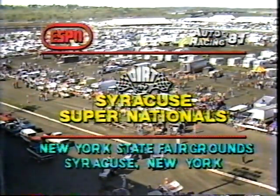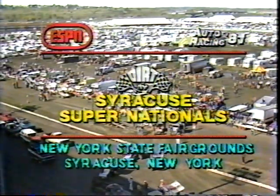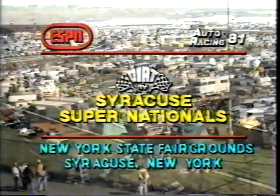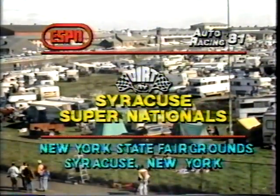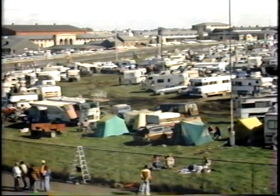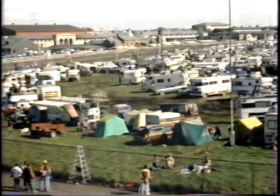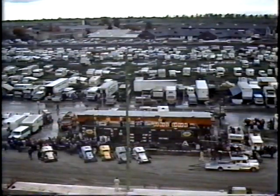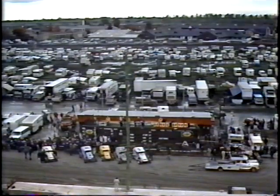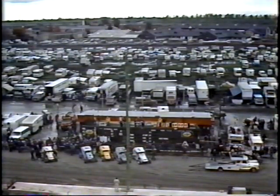Welcome back to the New York State Fairgrounds in Syracuse, New York. Beautiful fall foliage and beautiful racing weekend here for the Syracuse Super Nationals for sprint cars. We'll take a look at some of the qualifying that was taped earlier and give you an idea of just how tough it is to get around this 1-mile super speedway on dirt. This is a track that presents its very own unique and special challenges to the sprint car driver.